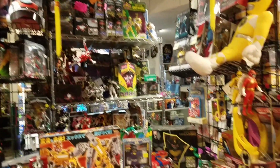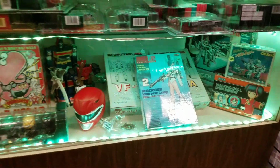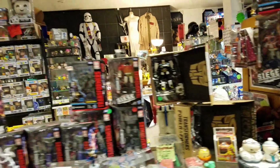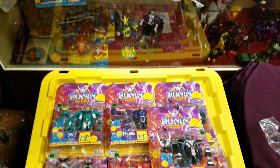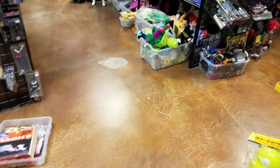And then Super Sentai. And of course you get a little bit more Macross in there as well. And we got some Joes and some more Loose Legends, Toy Biz. Of course, all the new Siege stuff that just came out. And they do have Jetfire. And then you got this old school set of Ronin Warriors, which is pretty epic because you don't ever see that, ever.